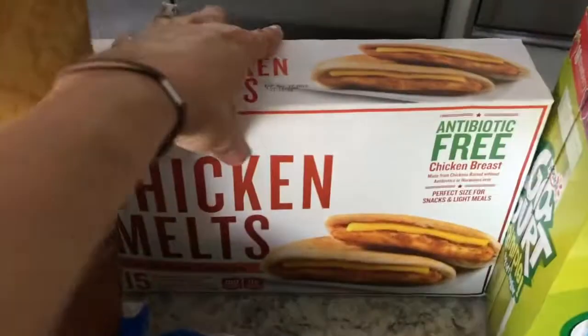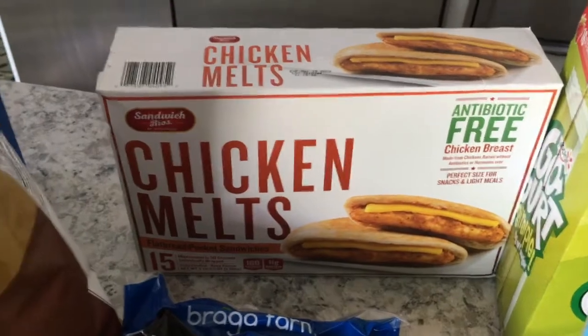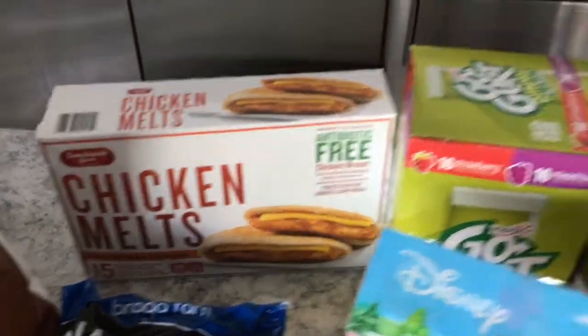And then these chicken melt sandwiches, those are my husband's favorites. Those are quick and easy for him. He throws a couple in the microwave and dips them in ranch. Those are really, really good.